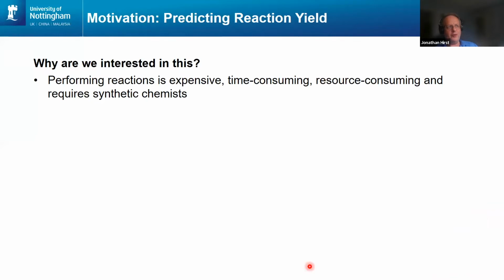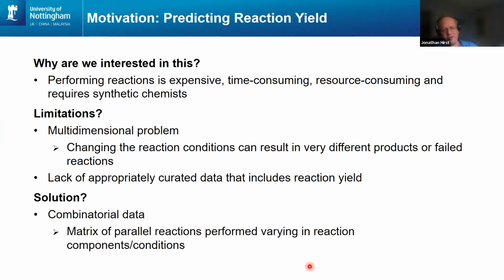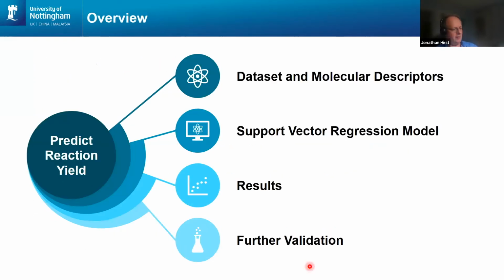So performing reactions is expensive, time-consuming, resource-consuming, and clearly an impact in terms of the sustainability of your chemistry. Finding the ideal reaction conditions is a challenging multidimensional problem. There can be some hypersensitivities, and often you don't have a systematic set of data, which makes the application of machine learning methods difficult. High throughput experimentation offers some hope here, where one performs a matrix of parallel reactions under varying conditions or varying reaction components.